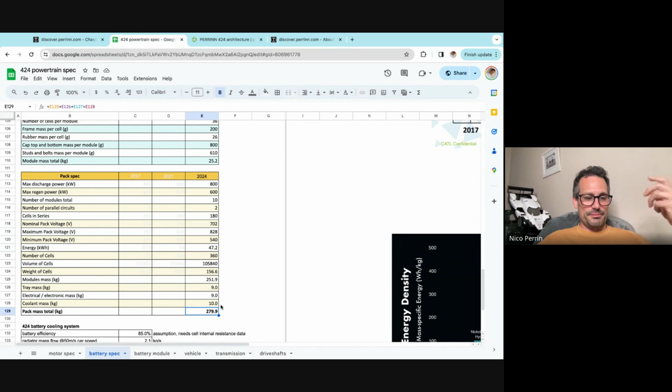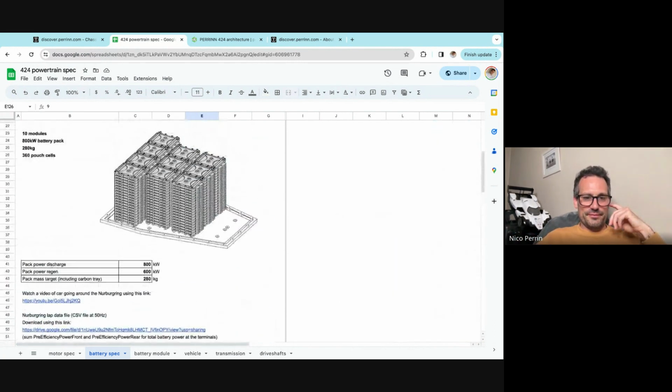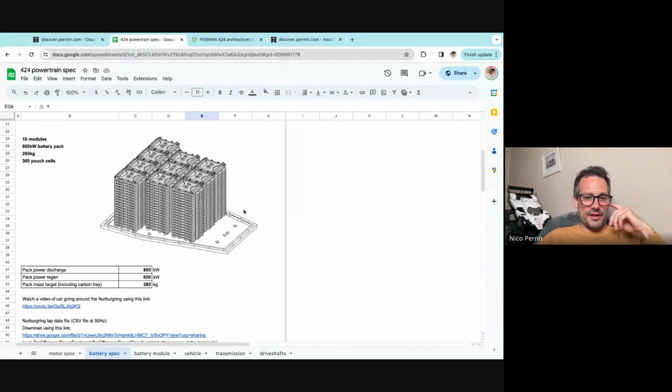The total, this is again the specification. We haven't exactly found the cell just yet for that. This is our ideal battery. The total is 280 kilos. So there is a mass for the fluid that will cool the battery, and then the electric wires, and the tray, which is that carbon tray where we mount everything on. So all the battery is mounted on this flat tray.